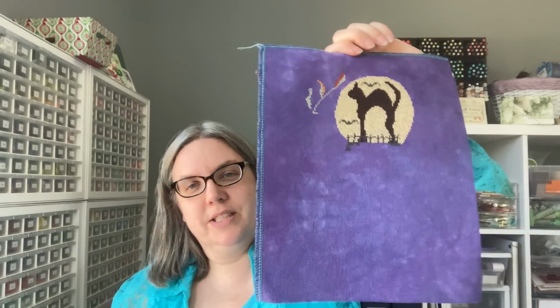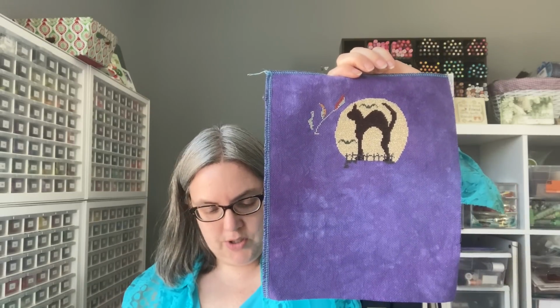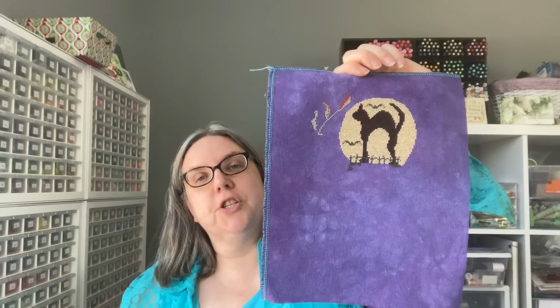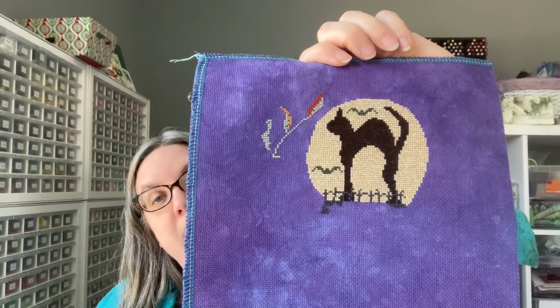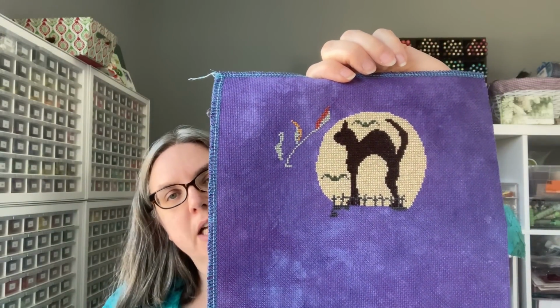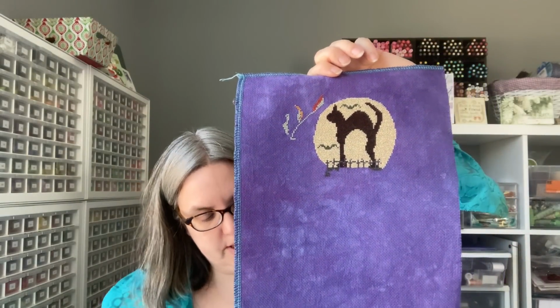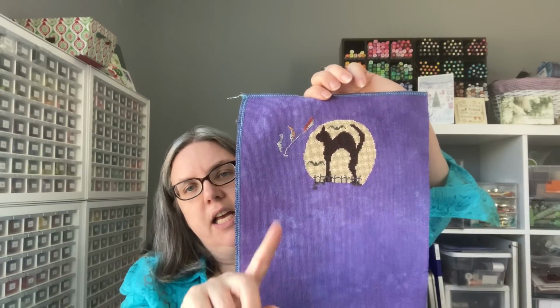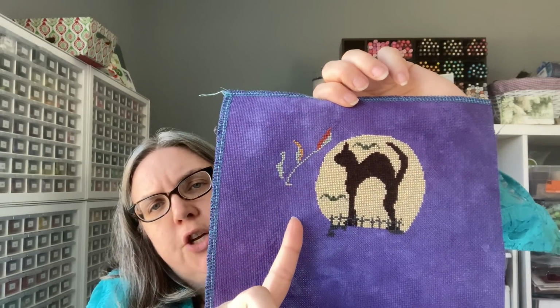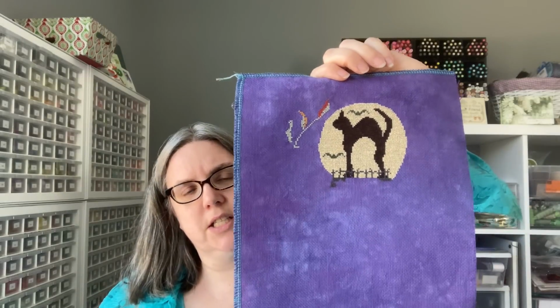But that's how big the piece is, because this is an 18 count Bewitched from To Die For Fabrics. And I feel like once I've finished the cat and the moon, then the rest of it should go faster, because now we have the house and some of the things on each side. I did have to change the green color because it just completely blended into this purple.